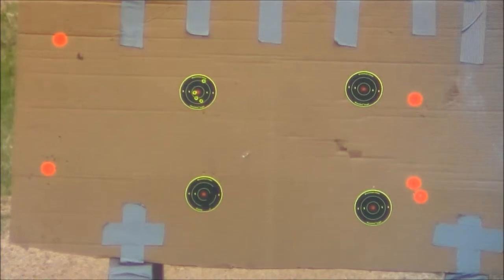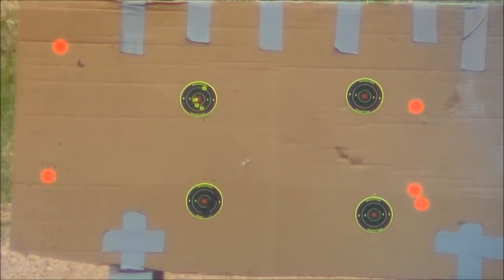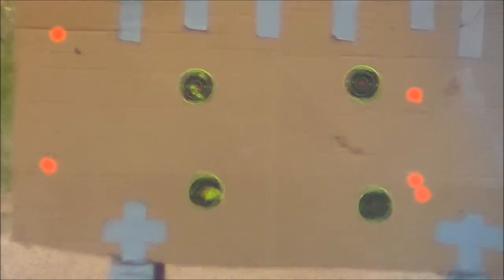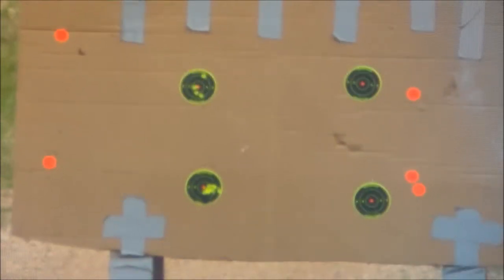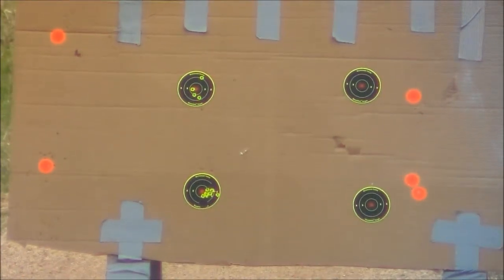And now the Standard Velocities in the bottom left corner. And there you have it.